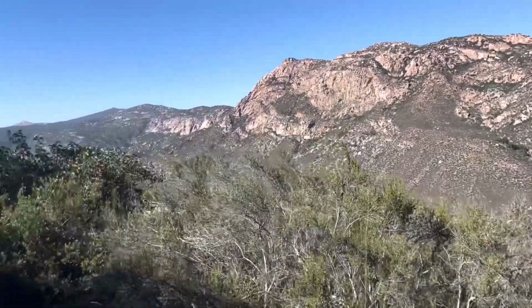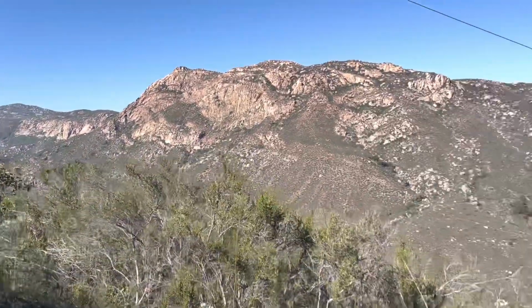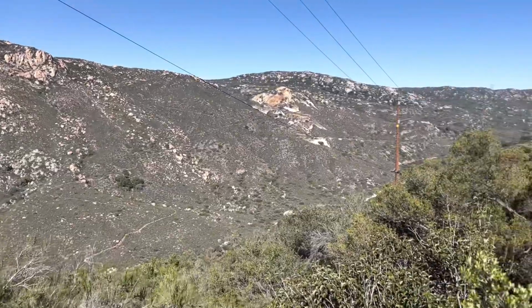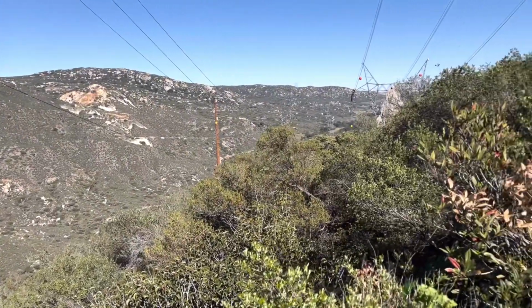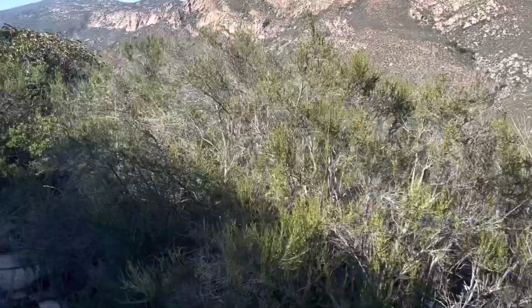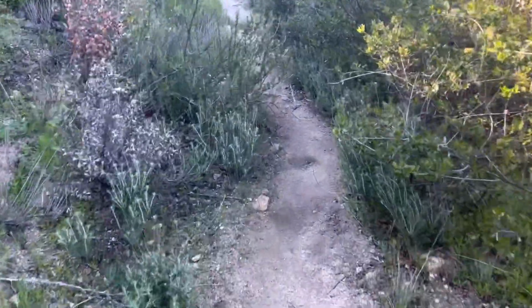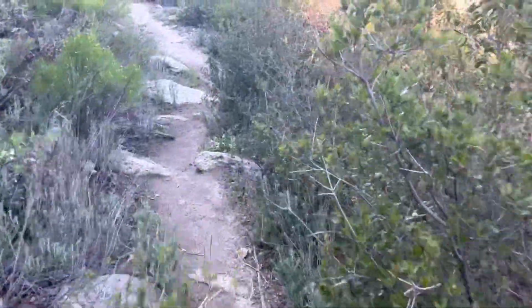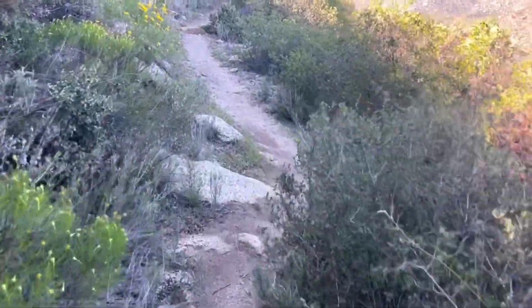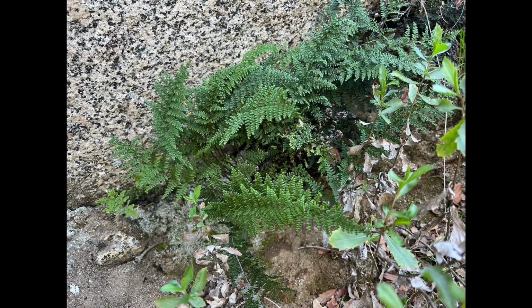Just a view of the scenery here. It is about 3:30-ish. It's starting to cool off quite a bit more. As you can tell, I'm in the shade. The shade feels so much better than the sun. So it's about another 30 minutes and I'll be at camp.